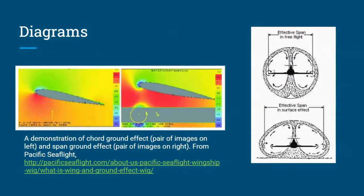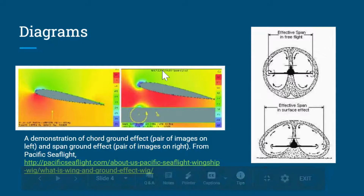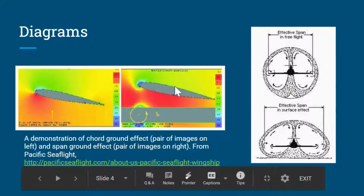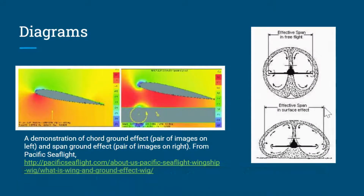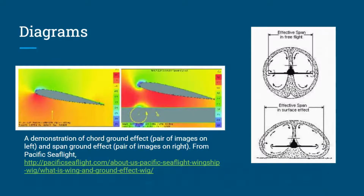Right here, we see two diagrams that help demonstrate how ground effect works. As you can see, a surface placed underneath the wing increases the pressure gradient across the wing, which increases the lift. And then having the wing fairly close to the ground also disrupts the wingtip vortex coming off of the wing. That vortex causes drag, so when it's disrupted, it reduces the drag, makes the aircraft more efficient overall.